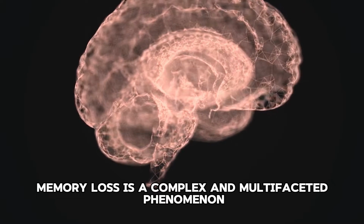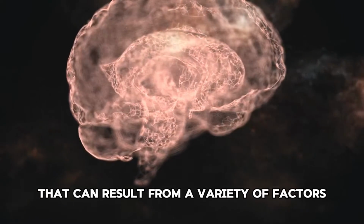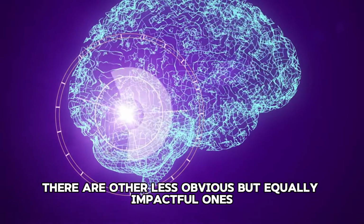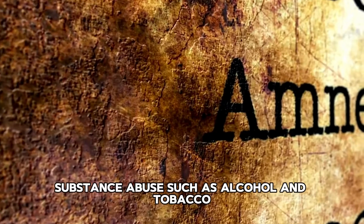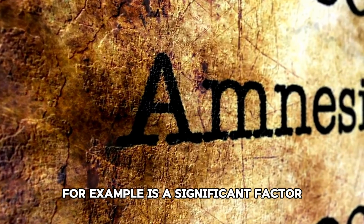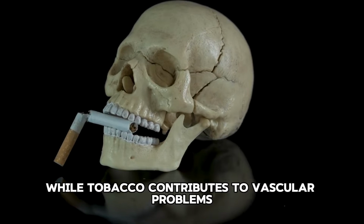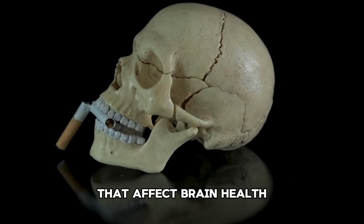Memory loss is a complex and multifaceted phenomenon that can result from a variety of factors. In addition to well-known factors like aging and neurodegenerative diseases, there are other less obvious but equally impactful ones. Substance abuse, such as alcohol and tobacco, for example, is a significant factor. Alcohol, in particular, can cause direct brain damage, while tobacco contributes to vascular problems that affect brain health.